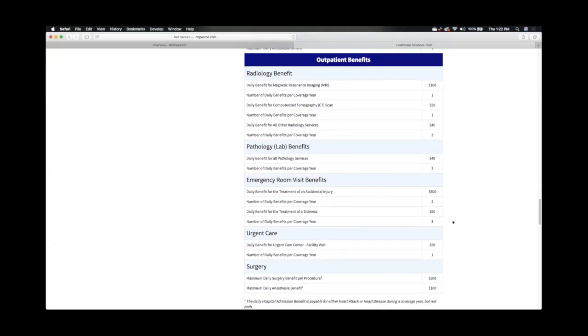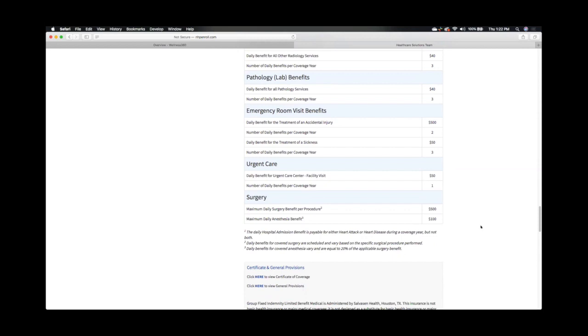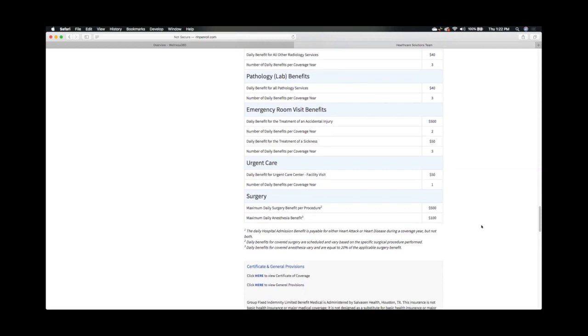These are all outpatient. So MRIs, you're going to get $100, for CT scans it's $50 once a year each. And then all other radiology services, $40 3 times a year. Lab benefits for any pathology, $40 3 times a year. Emergency room benefits, $500 twice for accidental injury, $50 for sickness 3 times a year. Urgent care, $50 benefit once a year for a facility visit. And then surgery outpatient, they'll have a $500 benefit with a $100 anesthesia benefit.